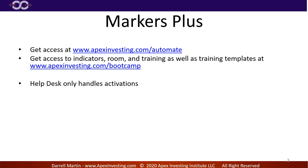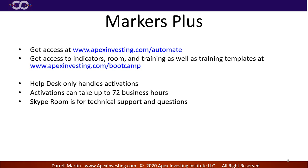So a few reminders for everybody. The help desk under account help desk is where you can submit tickets. But for the trading assistant, that is only for activations or submitting machine IDs, okay? And a reminder, activations, whether it's the first time or the fourth time, can take up to 72 business hours to complete. The Skype room on the trading assistant page is where your technical support and your questions are going to get answered, okay?